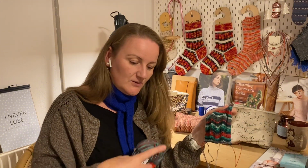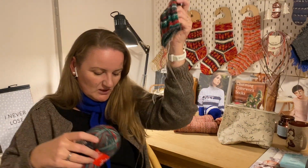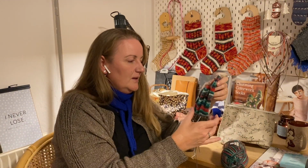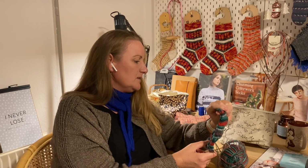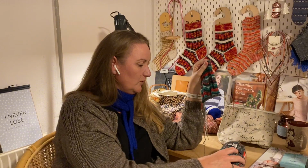So yeah, I'm almost at the heel now. And this is, as you saw on my September socks, a slip stitch heel. And then it's on the foot. And what is the date? It's the 10th of November today. So I have a while to finish.